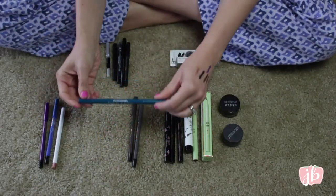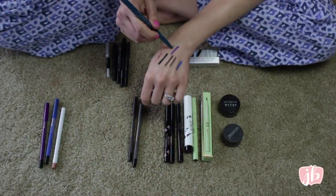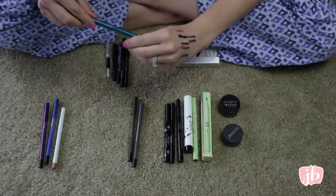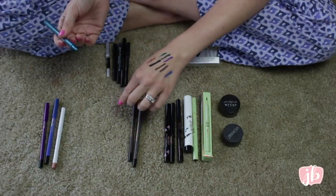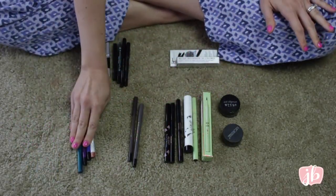And then this one is the Pure Minerals Double Ego one. And it's got a pencil side on one. And then it also has a liquid. I thought this was so, is that right? Yeah. It's got a liquid one on the other. I thought that was so neat. So this kind of covers anything I could need color-wise.